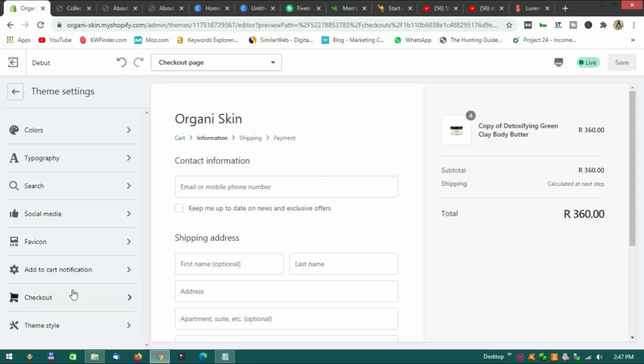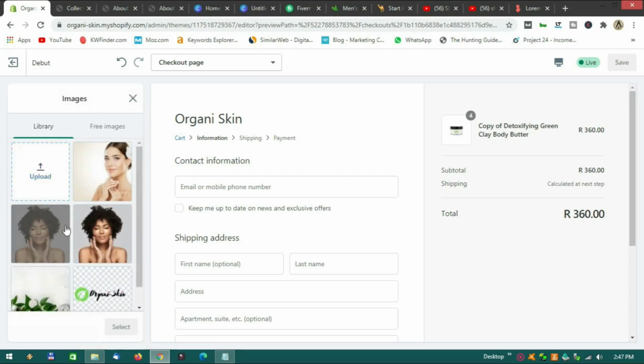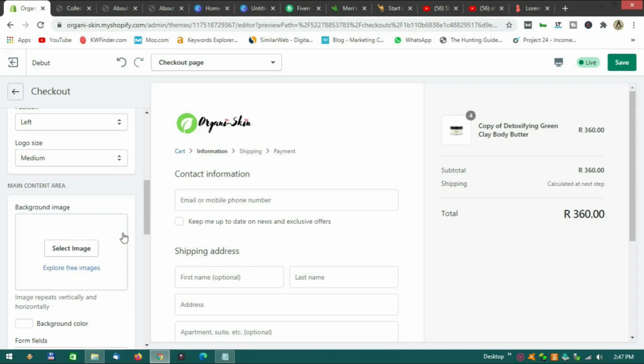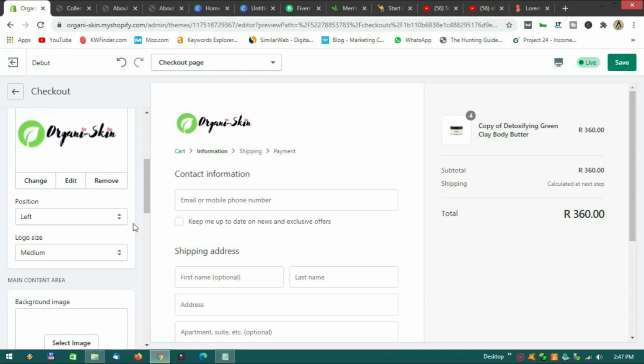So let's go ahead here and choose checkout. And then we have logo, custom image. So let's choose this one once again, so we can keep the flow of the website on each page pretty much the same. Select this, and now we have our beautiful logo right on top of our checkout page. We can change the background image. I won't do it anyway.